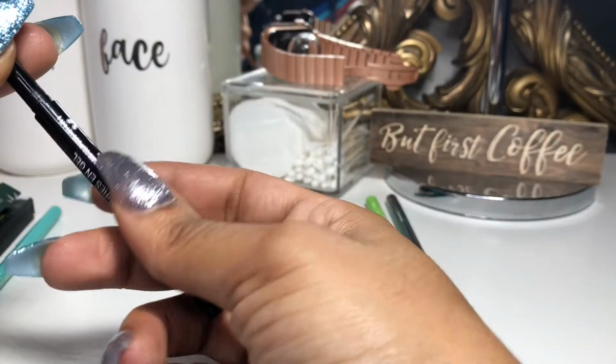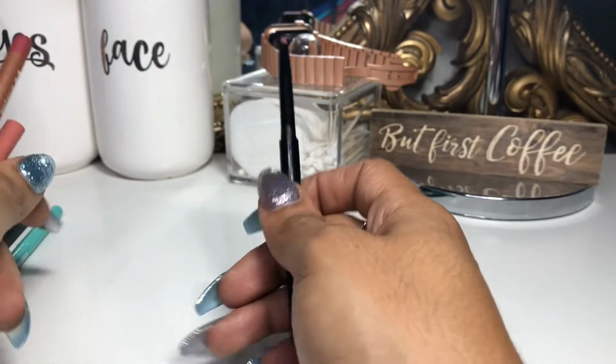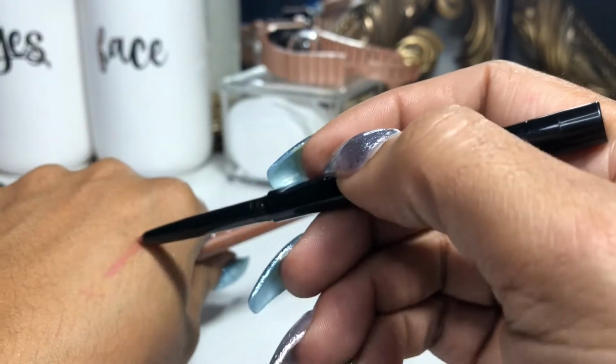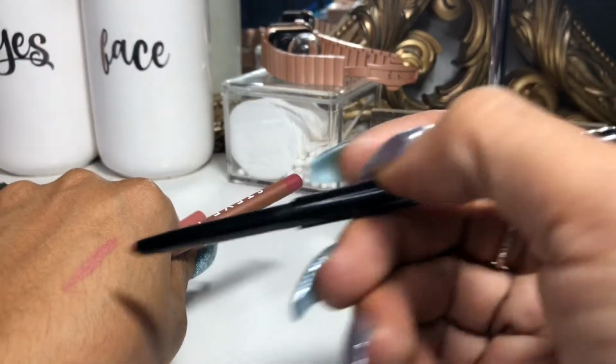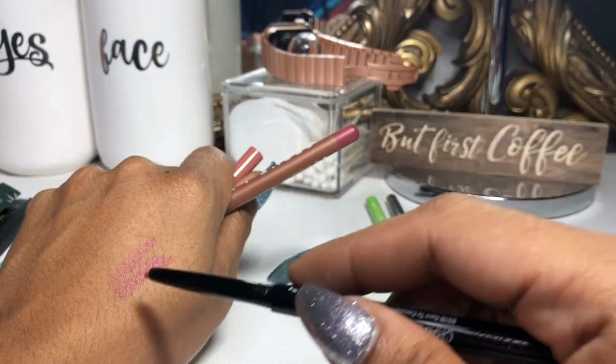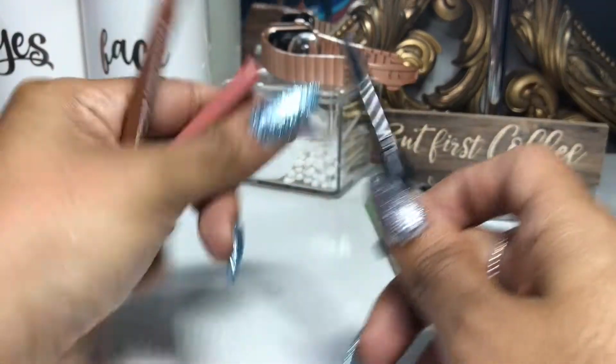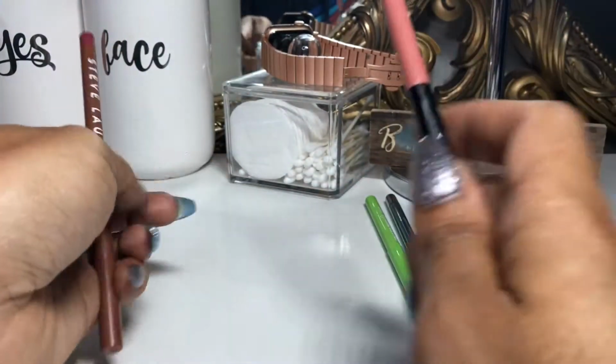I am super convinced that I have something against pink lip liners. Like, I did not pull this out for the life of me. I don't know why, it's a pretty shade, but I seriously did not pull this out. So that being said, I don't know if I'm going to declutter this or what, but I'm going to put that aside.